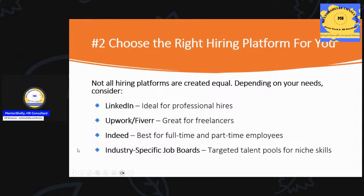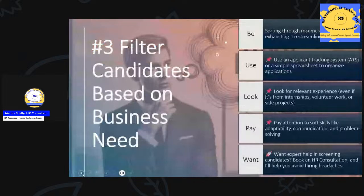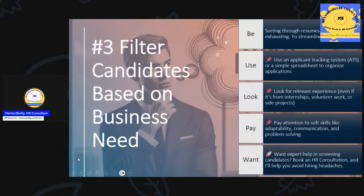So depending on what type of employee or what type of contractor you are procuring, that will determine where you look for them. Of course, you can check the video that we talked about last week, and that gets into more detail here. Number three, filtering out the candidates based on business need.